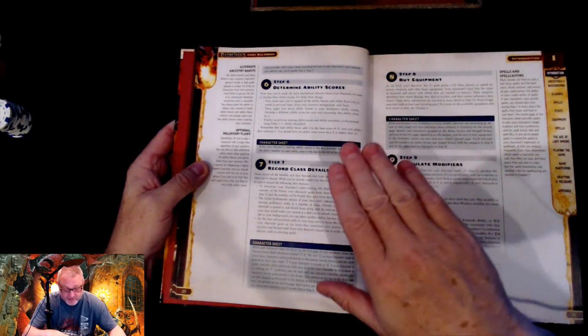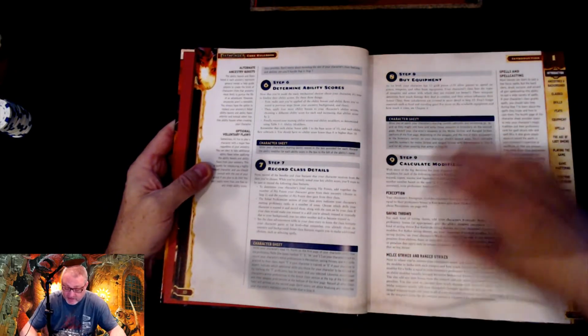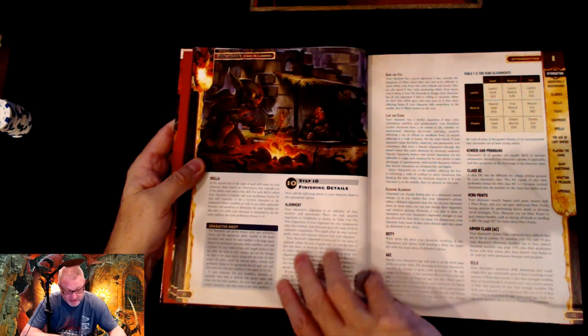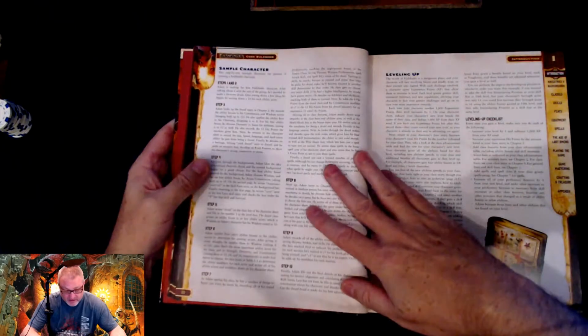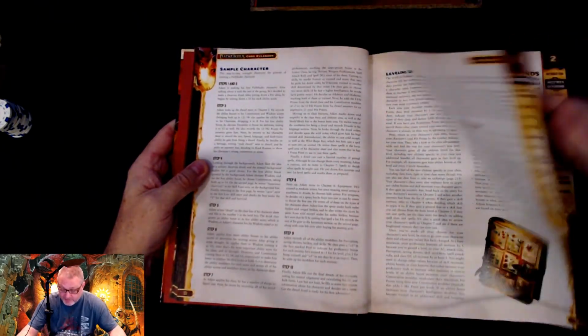Determine your ability scores. Record your class skills. Buy your equipment. Calculate your modifiers. Finish your details. Sample character. How to level up.